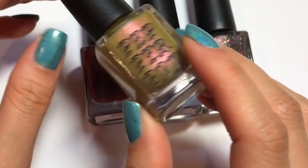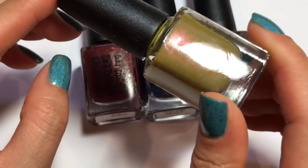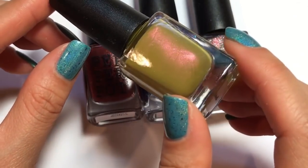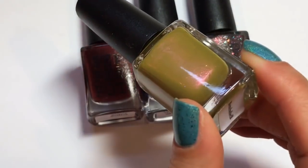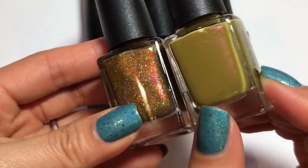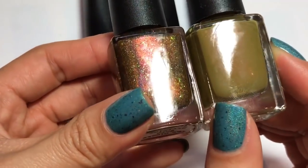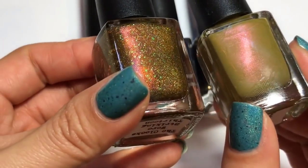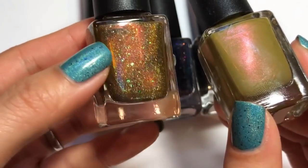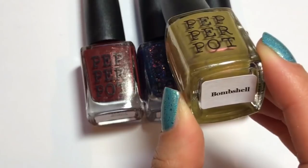Pepper Pot is another polish that I always wanted to try, so I'm really glad I got to pick up a few. This one is another ugly pretty color. Actually, under comparison, you can see they're very similar. They're both in this kind of ugly green base, but with a pink shimmer. Of course, this one is much more intense because it has a lot more flakies and whatnot, but the concept is similar, I think. And this one is Bombshell.